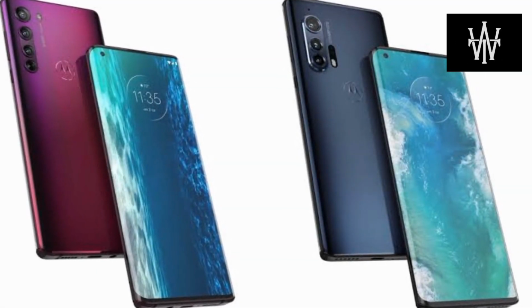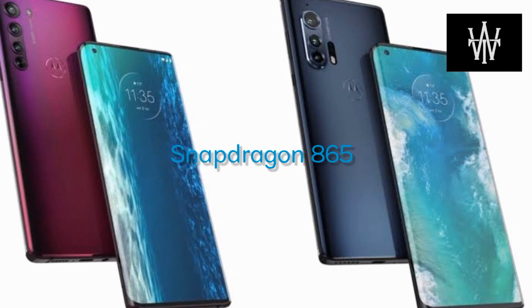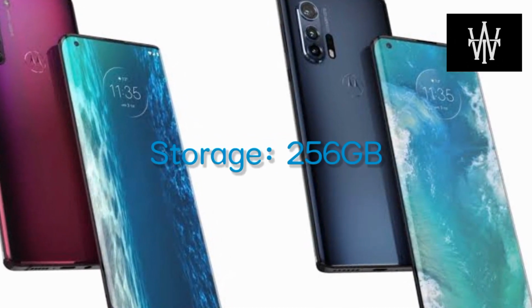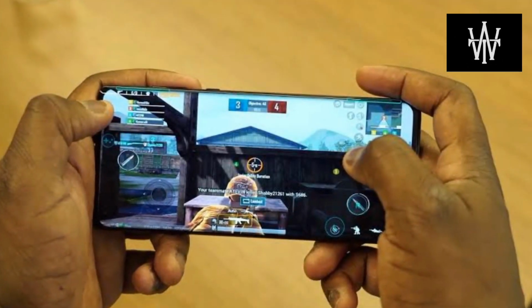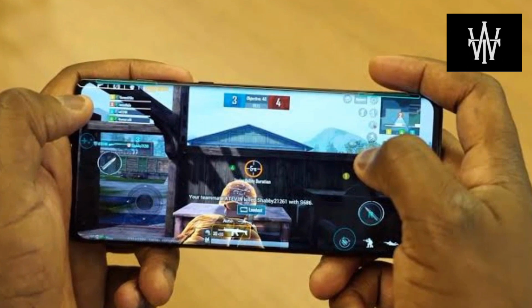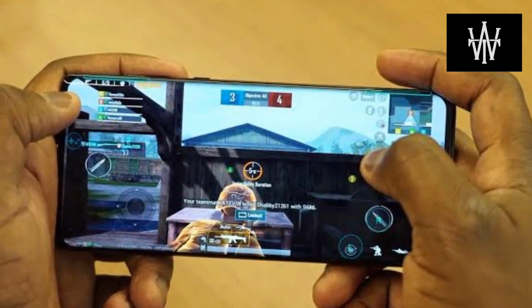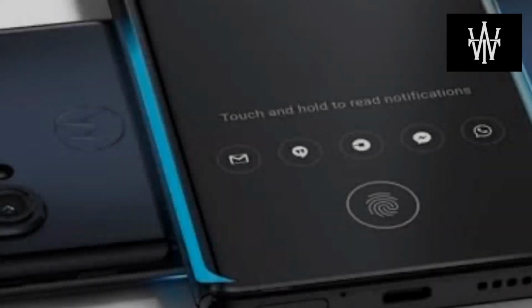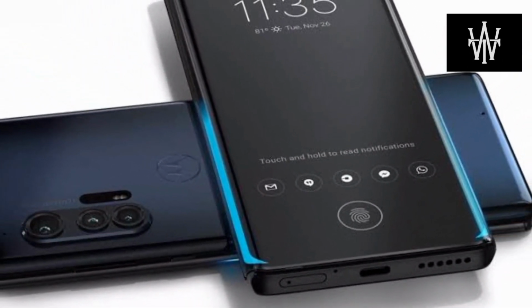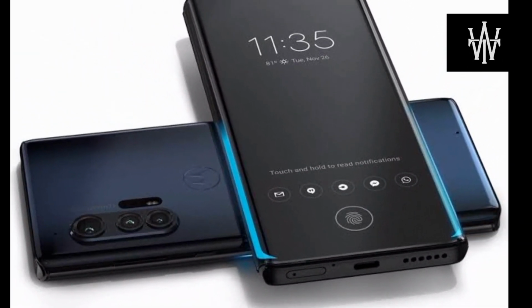The phone packs an impressive specs array. A Snapdragon 865 chipset, 12 GB of RAM, and 256 GB of storage. The 6.7-inch display has a 90 Hz refresh rate and HDR10+ support, giving a far sharper image than we'd expect from its Full HD Plus screen. And its triple rear camera is headed by a staggering 108MP shooter.